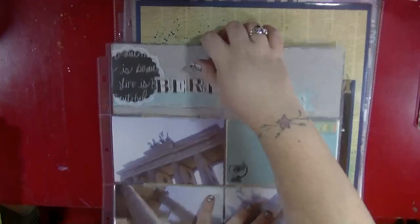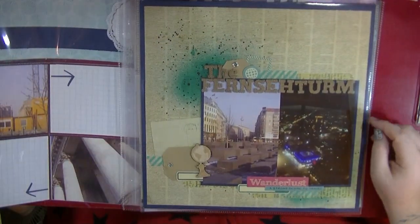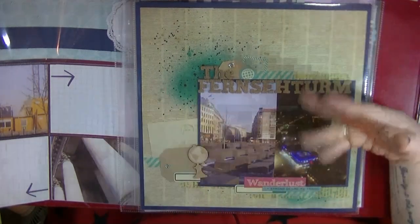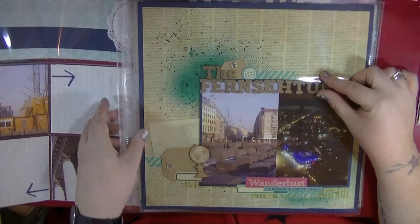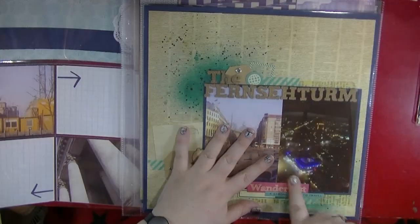So that is that. And then this is a title about the Fernsehturm, which is the telephone TV tower. This is a photo of it in the distance. I'm not sure if that's going to pick up with the glare there. And then this is a view from the top.